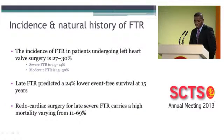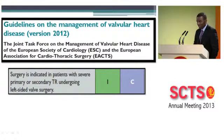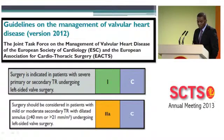Looking at the magnitude of the problem, the incidence of functional TR in patients undergoing left heart surgery is as high as 30%, with late functional TR being shown to be associated with lower event-free survival at 15 years. And it's well known that redo cardiac surgery for late functional TR carries quite a high mortality. So the current guidelines give a class 1C recommendation that severe functional TR should be repaired during mitral valve surgery. There is a lack of, obviously, robust study. But how we tackle less than severe functional TR in this setting remains controversial.